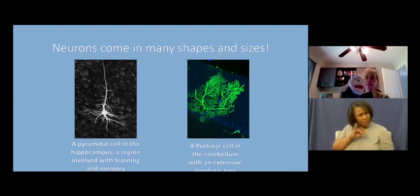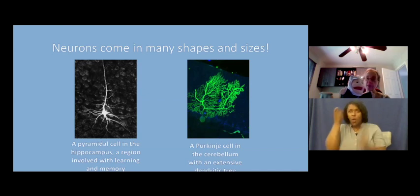So the cell that's sitting on the left, the black and white picture, is called a pyramidal cell. And that's in a part of the brain that helps with learning and memory. And it has lots of branches on it. And those branches go to different parts of the brain so that we can get memories from what we see and what we hear and what we feel and what we smell.